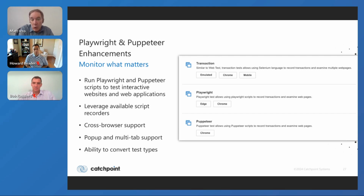There are available script recorders from these companies. You can use those as well. They support things like pop-ups and multi-tabs. I know those are capabilities that a lot of our users are interested in.